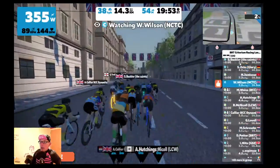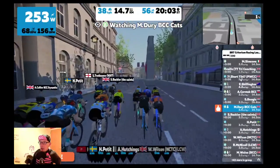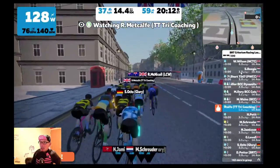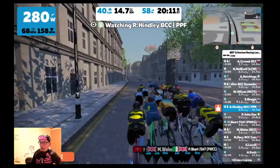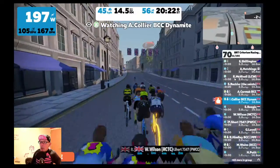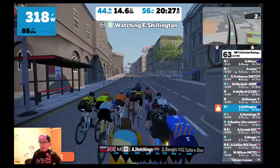So we'll move back up through the group. This is the Jury, Shannon, Cermak group at 14.7 kilometres. Don't forget all riders started at the same time, so this is real time in effect, unlike the 1 minute staggered intervals we often have. Hindley, and moving forward, Collier, and then the group ahead of them.